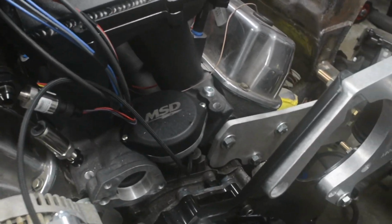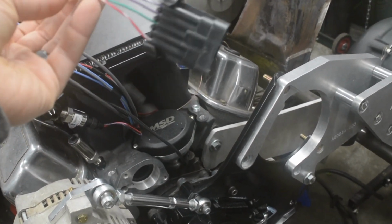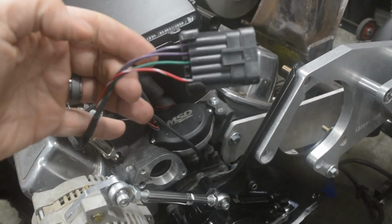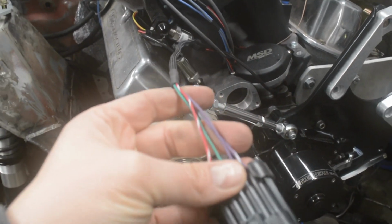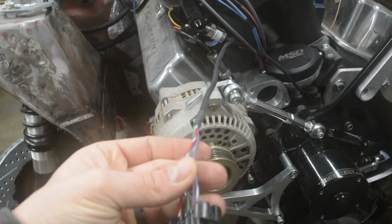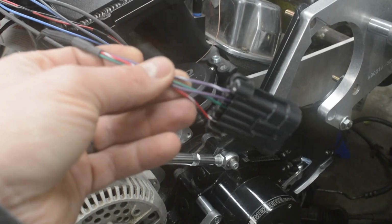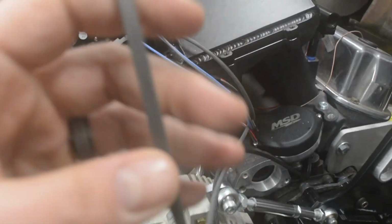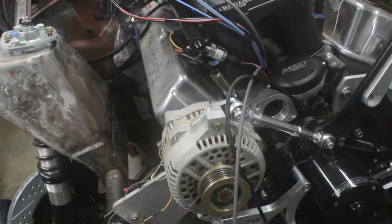Alright, one of the things we need to do is finish up the wiring. So this right here is the ignition connector that came with the distributor. What we're going to do is knock this off, remove the loom, probably replace the loom, and throw a Deutsch connector on here because there's only four wires used out of the 10 pack. We don't need this huge connector. And we need to cut these crank and cam wires down to wire into there.